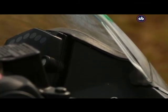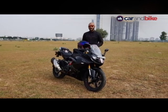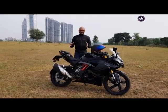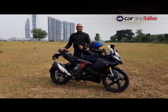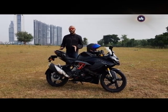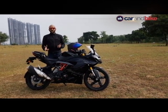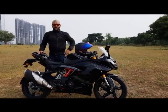windshield and the bodywork. But the more important change, of course, is the feedback that TVS got: the last generation was a little vibey. So you could feel the vibrations when you're riding the bike, and TVS wanted to sort those issues out. And of course, also what is new is the addition of a race-tuned slipper clutch. So what that does, it gives you slicker gear shifts, a lighter clutch lever feel.